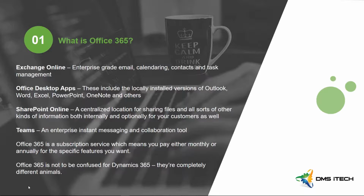So Office 365 is the name used by Microsoft to refer to a collection of cloud-based enterprise communication and collaboration tools. It includes an ever-growing list of applications and services, and the most popular of these are Exchange Online, which is enterprise-grade email, calendaring, contact, and task management. The Office desktop apps, which include the locally installed versions of Outlook, Word, Excel, PowerPoint, OneNote, and some others. SharePoint Online, which is a centralized location for file and folder sharing, as well as some collaboration and other definite business benefit added features. And Teams.